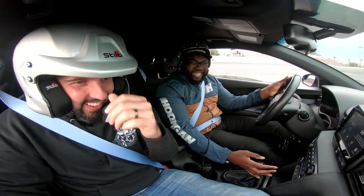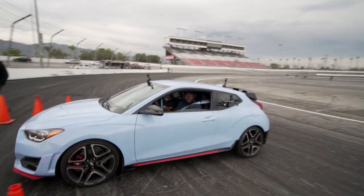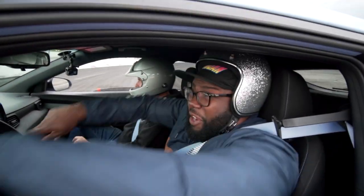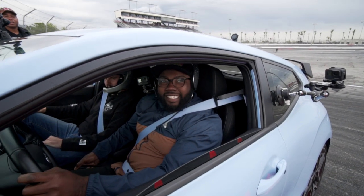Oh, yo, this thing goes so fast in reverse. Oh, God. It's so fast in reverse. Holy shit. This car is so fast in reverse. I had no idea. Ready?